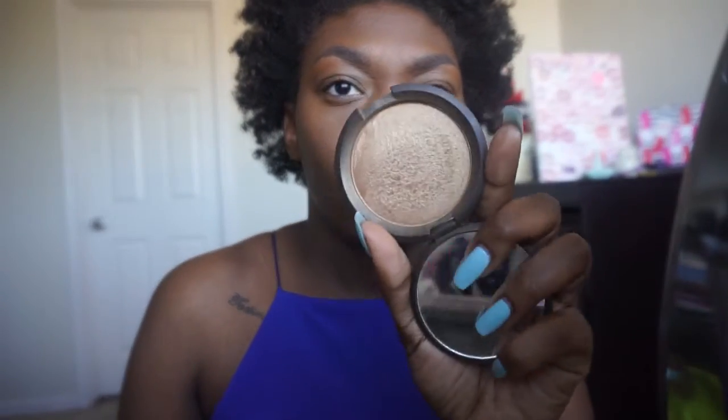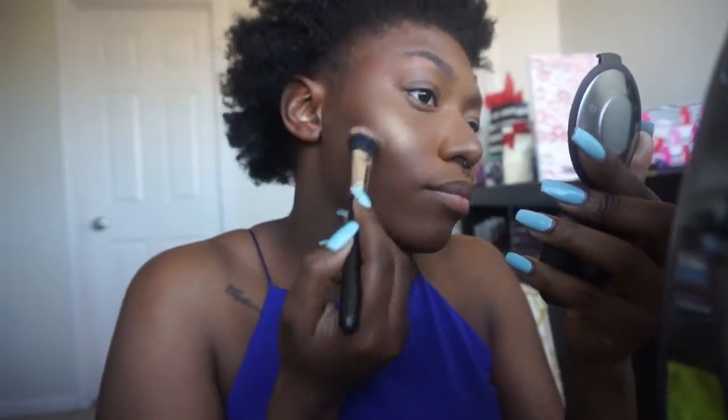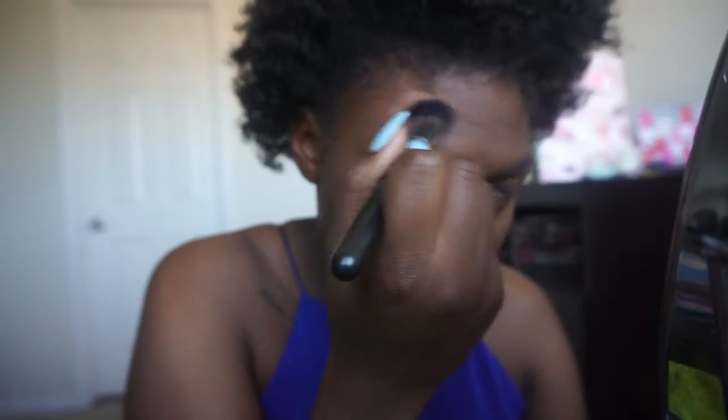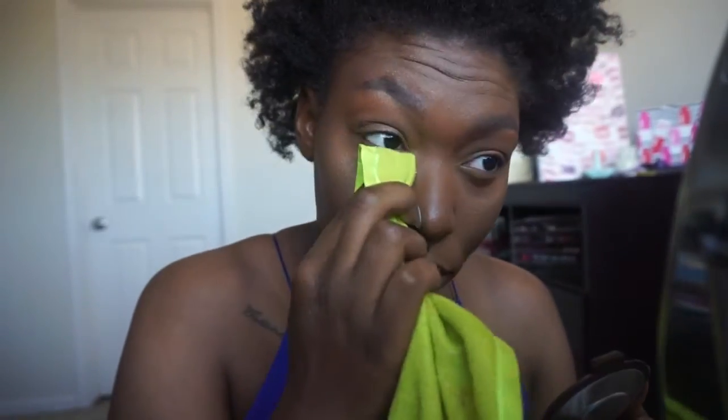For highlight today, I'm using the Becca Shimmering Skin Perfector in the shade Topaz, and I'm blending that out with a MAC 159 brush. I kind of highlighted more than I usually do. I did the tip of my nose, and this was the first time I've ever done my forehead or my temples. I know people really go ham and do their brow bone, the inner corners of their eyes, and I've seen people highlight their chin, and their top lip, but I decided to skip all that extra. The temples was going far enough for me.